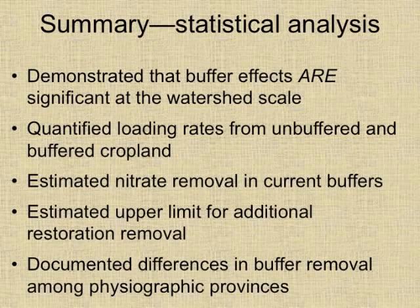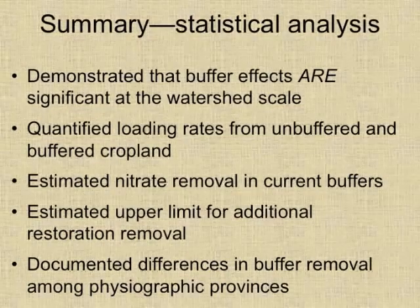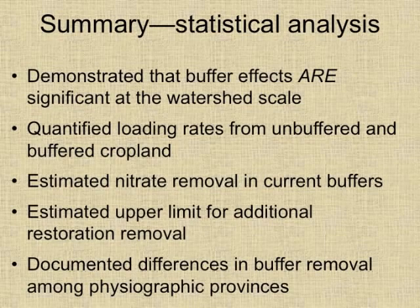We quantified the loading rates from buffered and unbuffered cropland, and that allowed us to estimate the nutrient removal in current buffers, and also to come up with an upper limit for what the benefit of additional restorations might be. And we also documented differences in buffer removal among the provinces that could help us to target management practices.